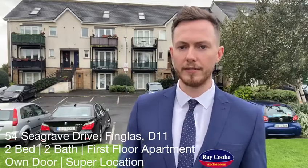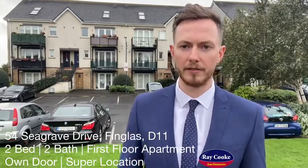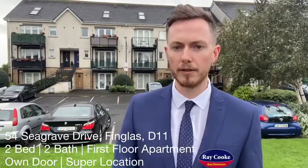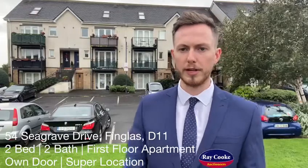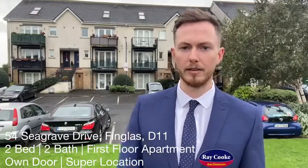I'm in Seagrave today for number 54 Seagrave Drive. It's a two bed, two bath, first floor apartment. This one comes to the market in need of a small bit of modernisation throughout, but will suit a range of buyers, especially first time buyers and investors looking to capitalise on a good yield.